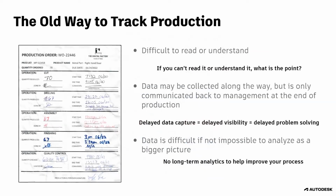Well, first of all, a lot of people have bad handwriting. And as a result, it means that the paper traveler, once filled out, can be difficult to read and difficult to understand. If you can't read it and you can't understand it, what's the point of filling it out in the first place?